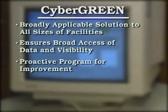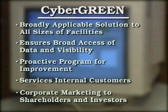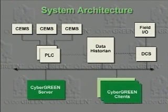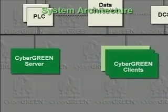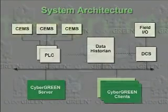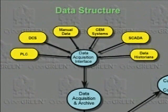CyberGREEN is a proactive program for improvement that serves internal customers and can also be used for corporate marketing to shareholders and investors. CyberGREEN is based around a client-server system architecture. It uses a 32-bit operating system provided by Microsoft. CyberGREEN consists of separate server and client program modules. Data sources can be collected from multiple systems, such as programmable logic controllers, continuous emission monitors, data historians, distributed control systems, and manual input systems.